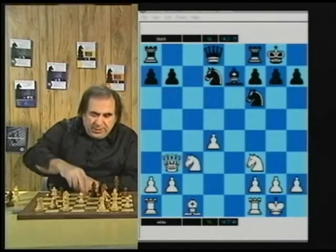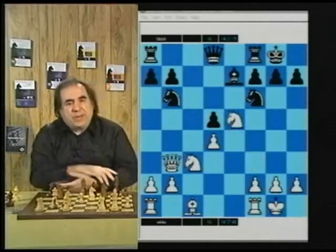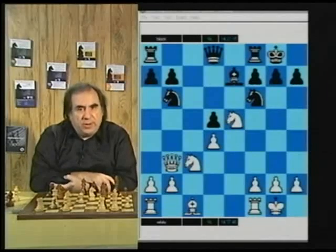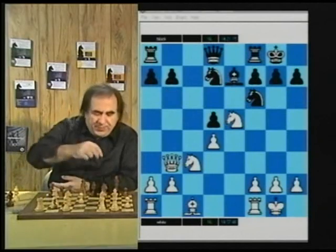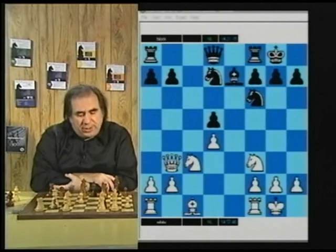It's been played in a game, knight b6, and after knight e5, that's the Alekhine's game, and white got an advantage and went on to win the game. This position is much better for white, and I agree with the evaluation that white is much better, except for one thing. This position is good for black. White has absolutely no advantage in this position.